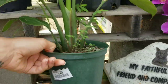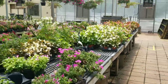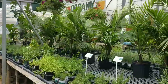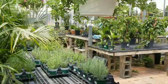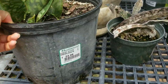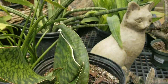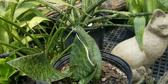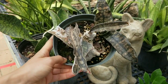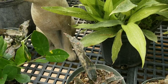Baby bird of paradise is cute. It was just mostly like outdoor stuff in here. $33.98. Okay, it's kind of big though. They have baby ones. The heck is this? Sansevieria kirkii copper tone. Okay. I've never seen that before. It's pretty freaking cool though.